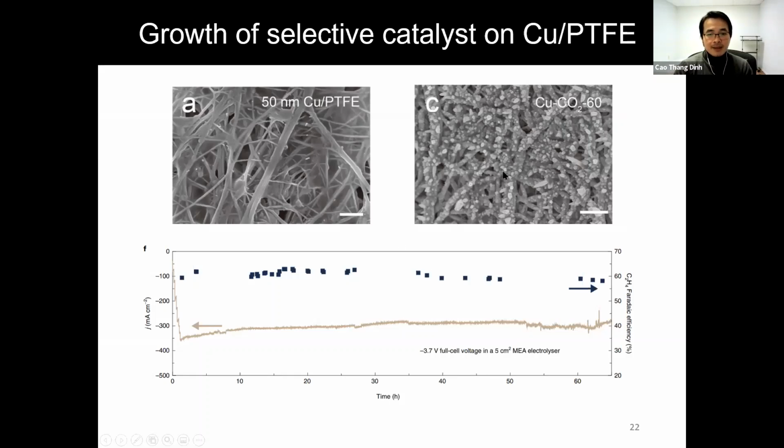When we implement this catalyst on the MEA system, as you can see here, we perform at a full cell voltage of 3.7 volt and a MEA with a surface area of 5 square centimeter. We can maintain the ethylene selectivity at around 55 to 60% for about 60 hours. And impressively, we achieve a current density of around 300 milliamp, which is quite impressive for the MEA system. So in one way, if we make a better copper, we can improve the performance of the system. That's the conclusion from this work.